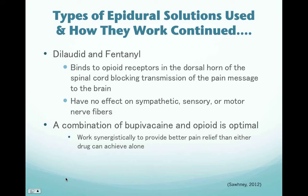Instead, this medication works more within the epidural space. It binds to opioid receptors in the dorsal horn of the spinal cord, and it blocks transmission of the pain message to the brain. These opioids don't have any effect on the sympathetic, sensory, or motor nerve fibers that the bupivacaine has an effect on.